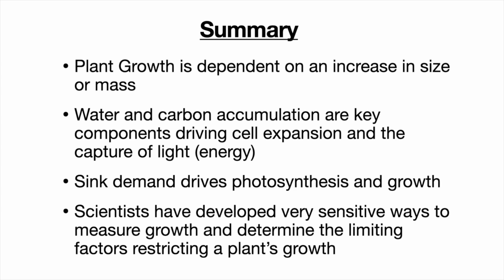But before we do that, let's summarize this lecture. We can state now that plant growth is dependent on an increase in size or mass, that water and carbon accumulation are key components driving cell expansion and the capture of light energy, that sink demand drives photosynthesis and growth, that scientists have developed very sensitive ways to measure growth and determine the limiting factors restricting a plant's growth.